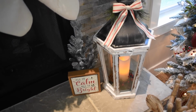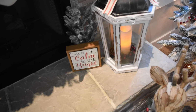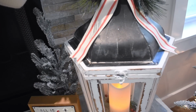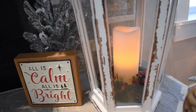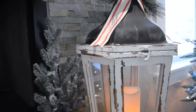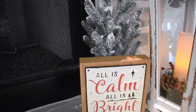On the right side, I have this lantern from the Magnolia Silos that I always have up here. I just put a ribbon on it that matches the ribbon on the stair garland. And I have an LED candle with some greenery and berries inside. And I just think that's so cozy feeling. And then I have a little mini flocked Christmas tree and this wooden sign from Michaels last year that says, "All is calm, all is bright."